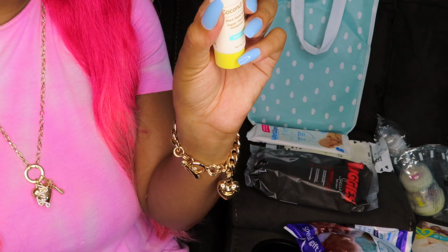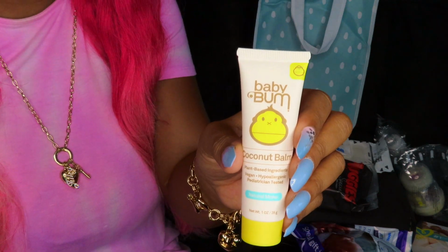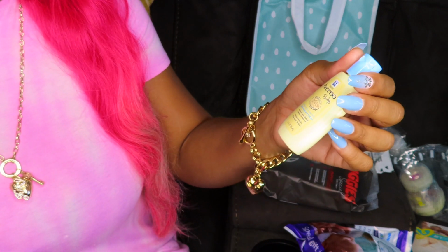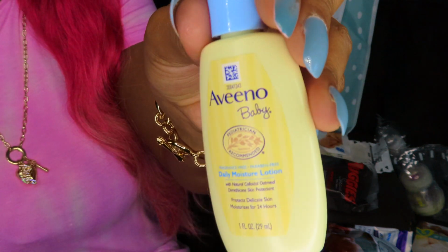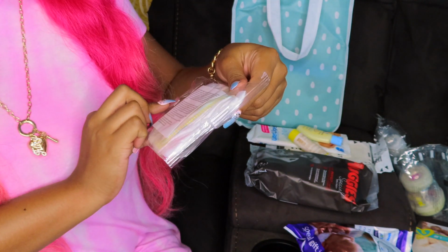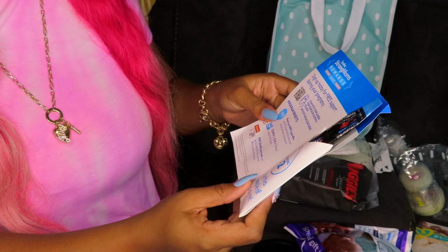What is this? Well, it's that. Yo, I'm still new to this, so I'm trying to figure out what everything is for, okay? This is the Aveeno Baby Daily Moisture Lotion. Also have another free diaper in here. I'm not sure what brand this is exactly, but it's a free diaper, and this is by the brand Pedialyte.